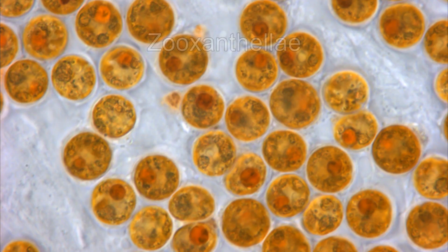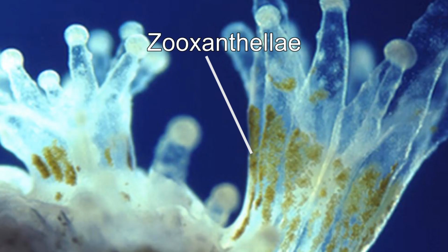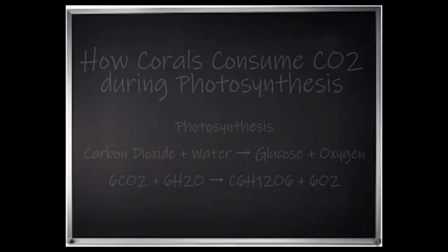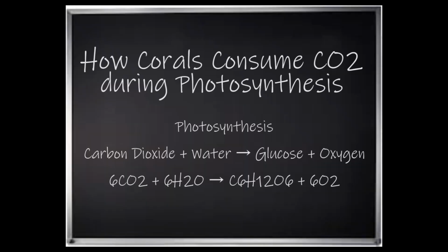This plant, a photosynthetic single-celled organism called Zooxanthellae, lives symbiotically in the tissues of corals. And like all plants, these Zooxanthellae in the corals consume CO2 during photosynthesis in a one-way reaction that produces oxygen and energy. This is how corals consume CO2 during photosynthesis.